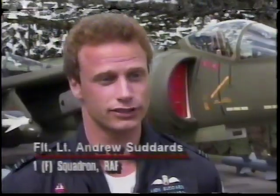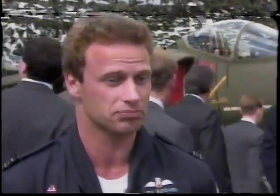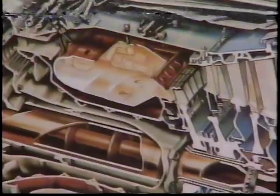Going back to the Falklands, without the Harrier, there would have been no air power for the British Navy and for the British Air Force. So we use that also in the central region and in other places. We can operate away from airfields, away from long strips, either in the woods, on ships, on strips, on a bit of tarmac roads near villages. You can use it anywhere.